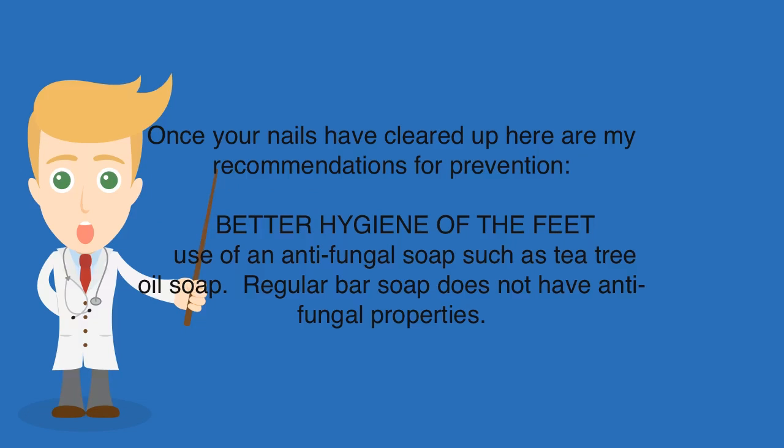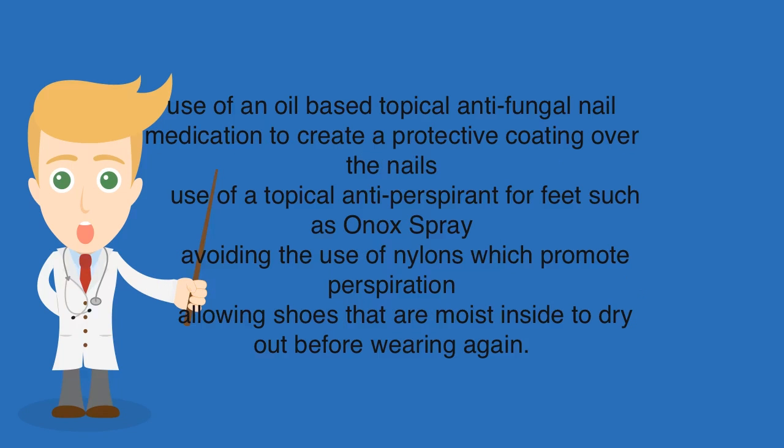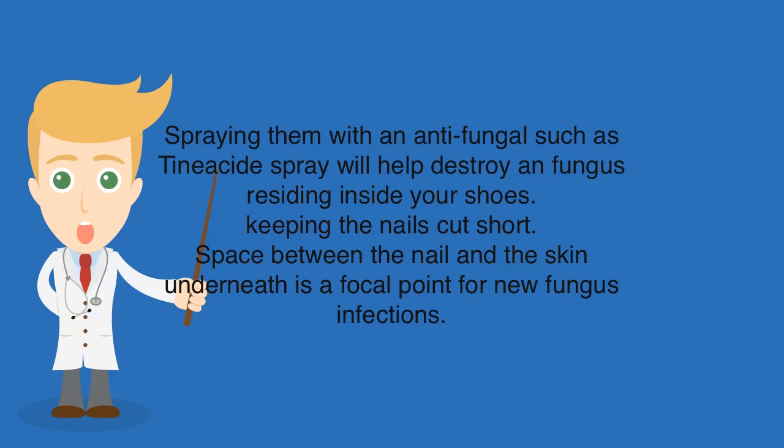Better hygiene of the feet. Use of an antifungal soap such as tea tree oil soap. Regular bar soap does not have antifungal properties. Use of an oil-based topical antifungal nail medication to create a protective coating over the nails. Use of a topical antiperspirant for feet such as Onox spray. Avoiding the use of nylons which promote perspiration. Allowing shoes that are moist inside to dry out before wearing again. Spraying them with an antifungal such as tiniacide spray will help destroy any fungus residing inside your shoes.